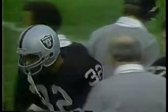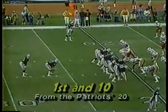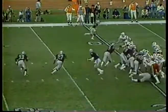It was a fine play by the Raiders. They put a lot of pressure on you. They like to run those patterns deep, and they're a little out of sequence. Looks like Marcus is all right on the sideline. That's good news. King will carry it for only 67 yards all season.